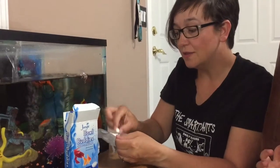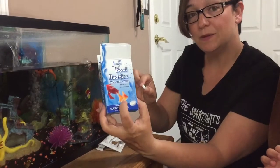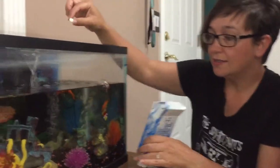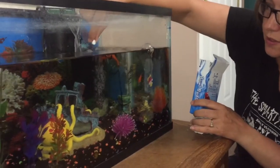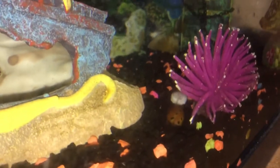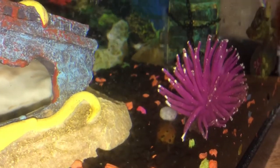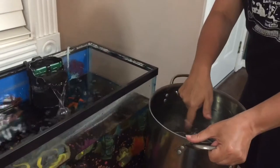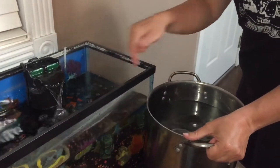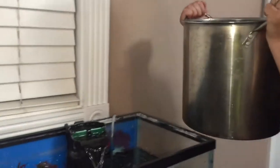Okay, now I always use my water conditioner because I do use tap water for my fish tank. So I use my Bowl Buddy and I toss this in here right where the water flows. Bloop. Before I add my new tap water. And now it's time to get new water. Okay, now I always check the temperature of my water before I put it in there. I'm a pretty good judge of how warm that is, so it does feel pretty close to me, and I'm just going to go ahead and add the new water.